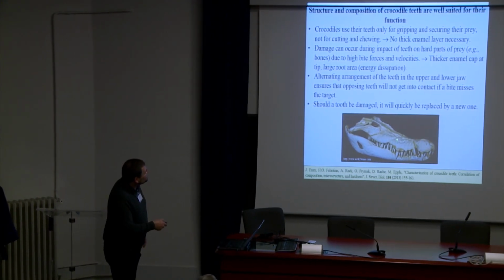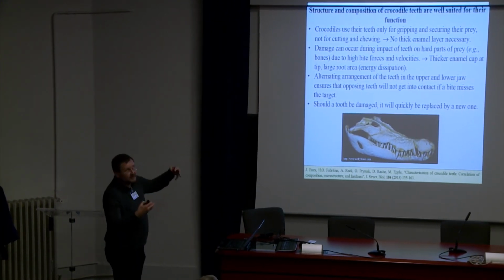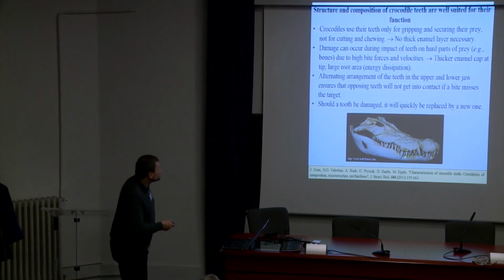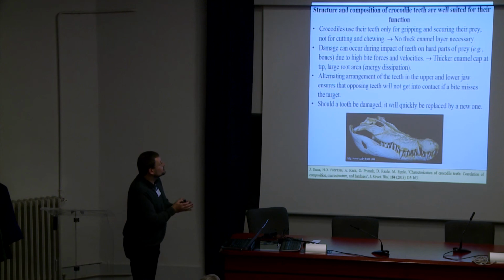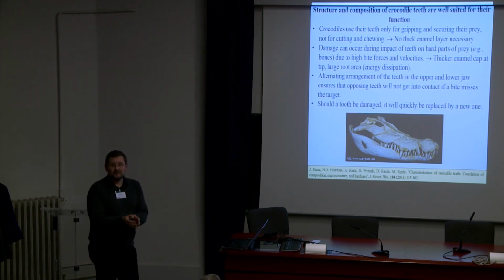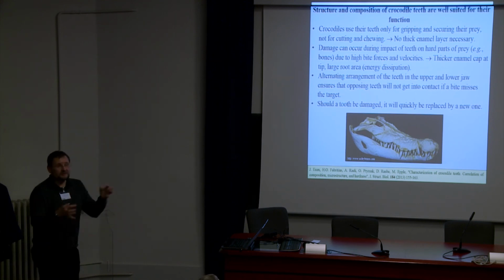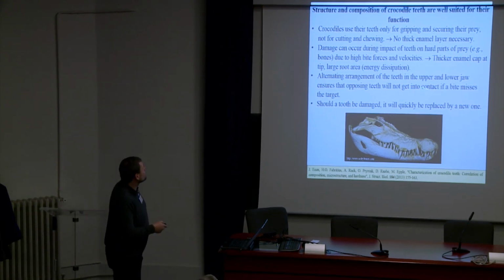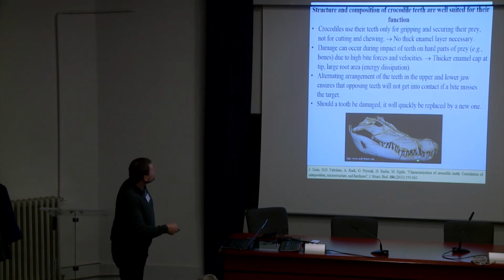In case two teeth should hit a hard part of the prey, they would fracture if they were highly mineralized. So maybe they have a tooth which is less mineralized, more elastic, a lot of dentin, only a small amount of enamel, to overcome the impact of the force if it hits a very hard part of the prey, like another bone or another tooth. That's an idea. That's how a crocodile looks like. And if the tooth is damaged, it will be replaced by a new one.